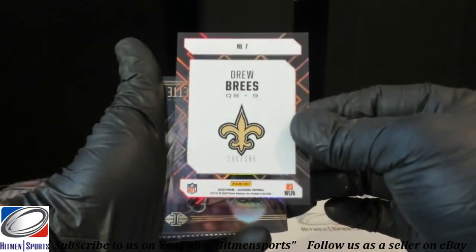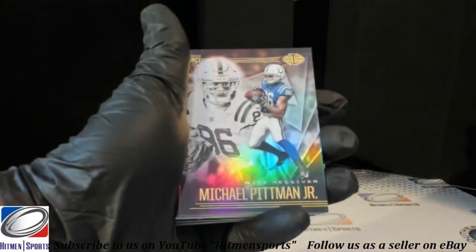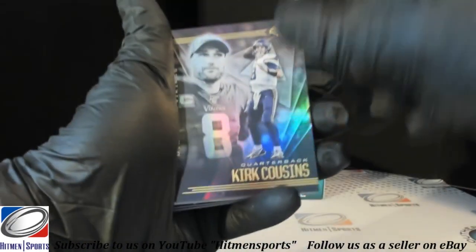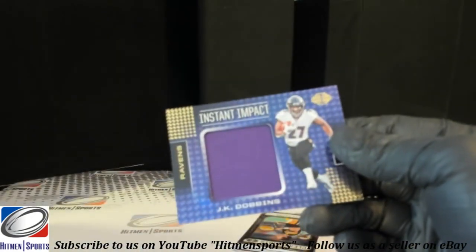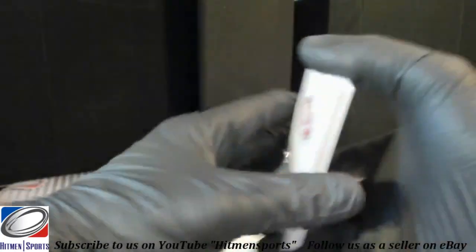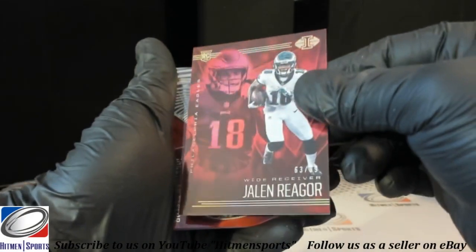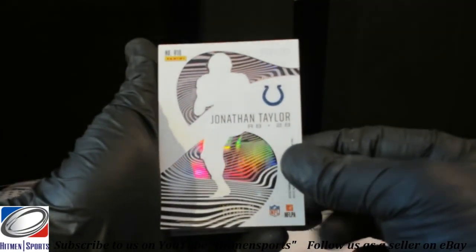Drew Brees, at a $3.99, for the Saints. At a $3.99, we got Lamar Jackson. And J.K. Dobbins for the Ravens. Relic, not numbered. Brett Favre, not numbered. Jalen Reagor at a 99. And you got Jonathan Taylor at a 149.